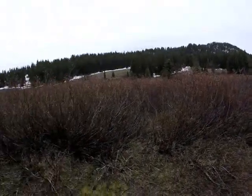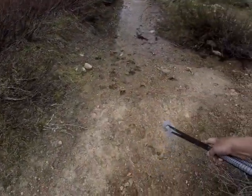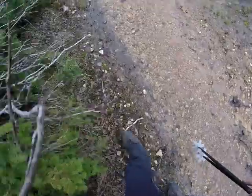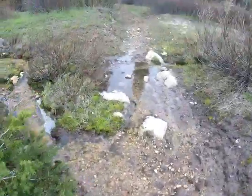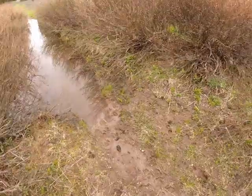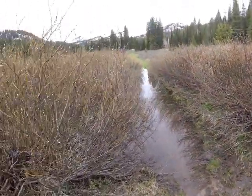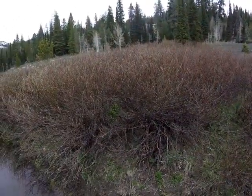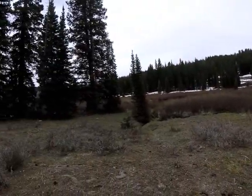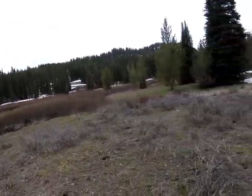The smell of animal is strong. Look at these prints here. Here's a mess. And I hear water. I'm going to try and go around it. And what's nice about this place back here is that you can't have any vehicles driving past making noise.